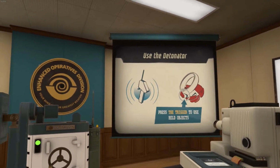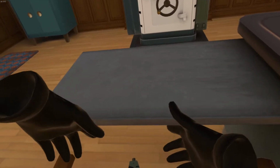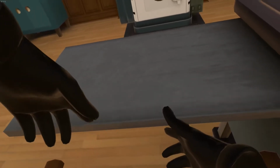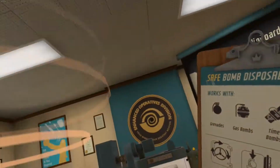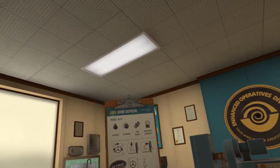Good, good. For your final test, you will need to dispose of 3 more explosives hidden around the examination room. Good luck. I've left you a list, so you know what you're looking for. I suggest you hover the clipboard nearby, so you can refer to it as you conduct your search. Search the exam room, Agent. Find and dispose of every explosive.